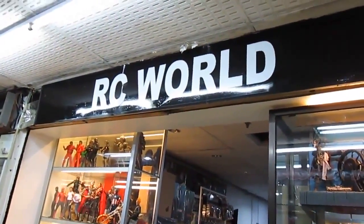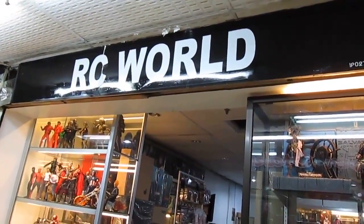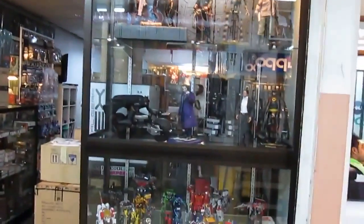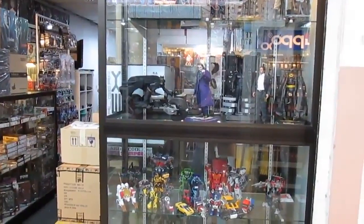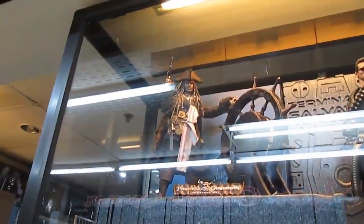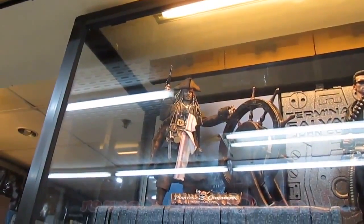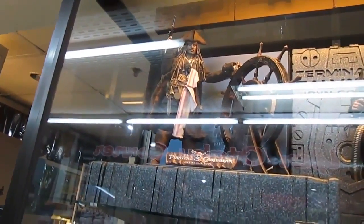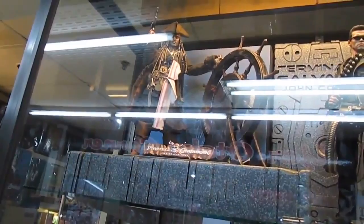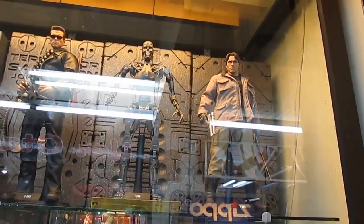This RC World here, they don't specialize in RC things, which is like the remote control cars, but they do have all these models here, which is almost akin to what XL shop sells. So let's take a look. We have that stupid fella there, Johnny Depp, in that useless movie Pirates of the Caribbean, and this one is On Stranger Tides. I don't know what number that movie is, but I think it's number 15. And we have Arnold Schwarzenegger and the skeletal remains of the Terminator and Arnold Schwarzenegger in the first movie.